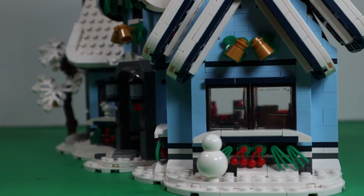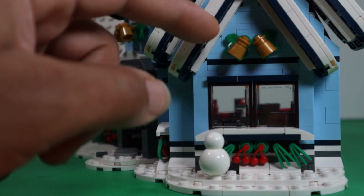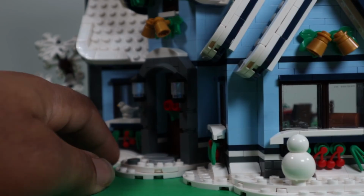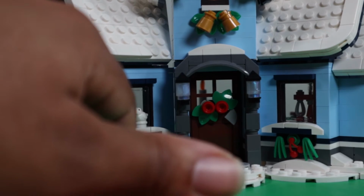But yeah, we take a little tour around the house. You see the little BB-8 snow person. Look at him, so adorable. And then just more bells. You can see the ornamental nature of the house and just how awesome it looks for the holidays. You can see the little dove outside. Oh, look on the windowsill.